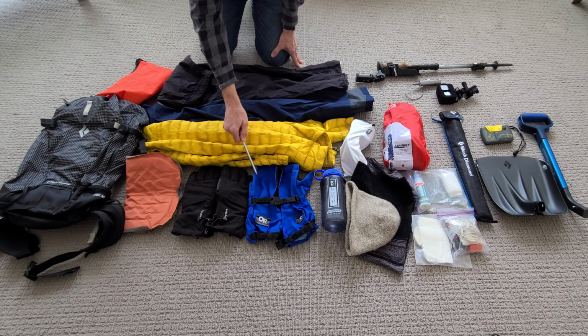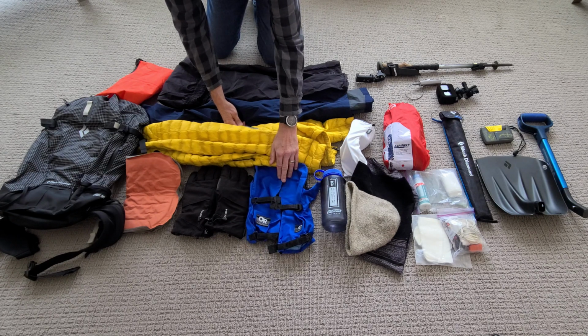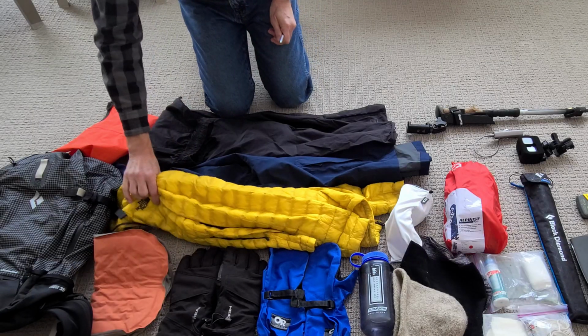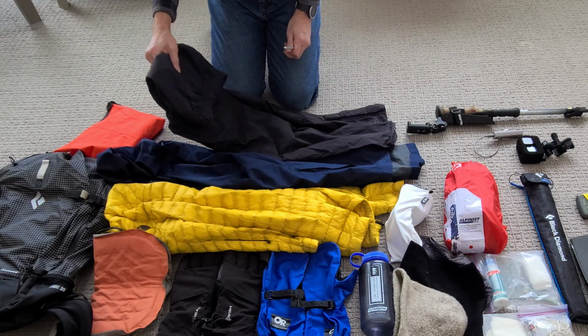And these are a set of OR over mitts. And what I do is I'll put these on when my hands get cold, right over the top of my normal skiing gloves, which aren't shown here. I always carry a puffy jacket for warmth. I always carry a wind and a rain shell. And this is a set of Gore-Tex pants.